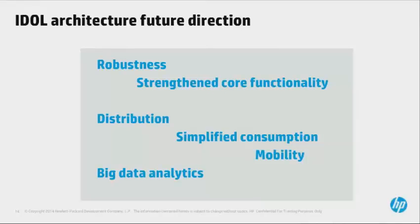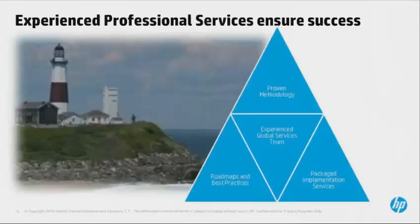So with that said, that covers some of the improvements that have been made inside the IDOL 10 platform, though certainly not all of them. Next slide, please. And I would like to turn it over to Jose Colon, who is the director of our Professional Services Organization. So Jose, do you want to take over?